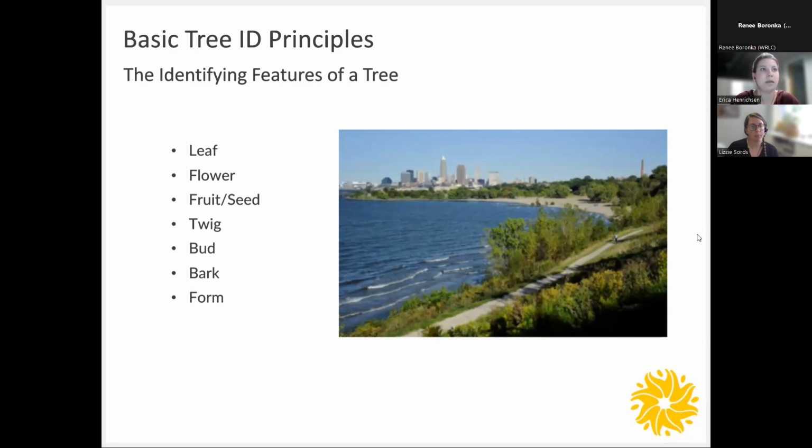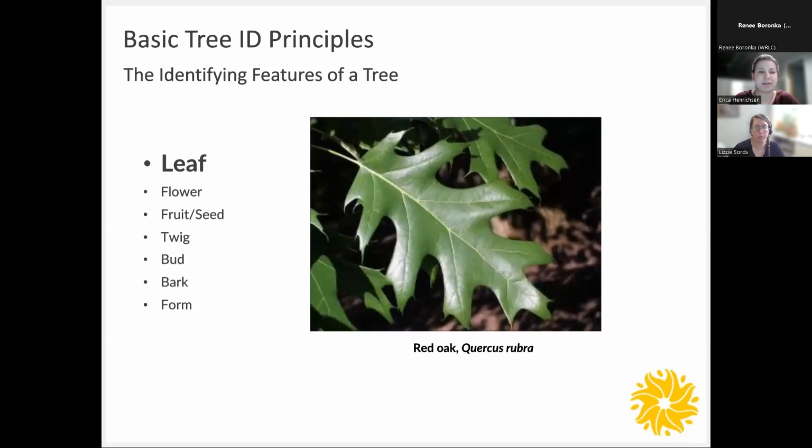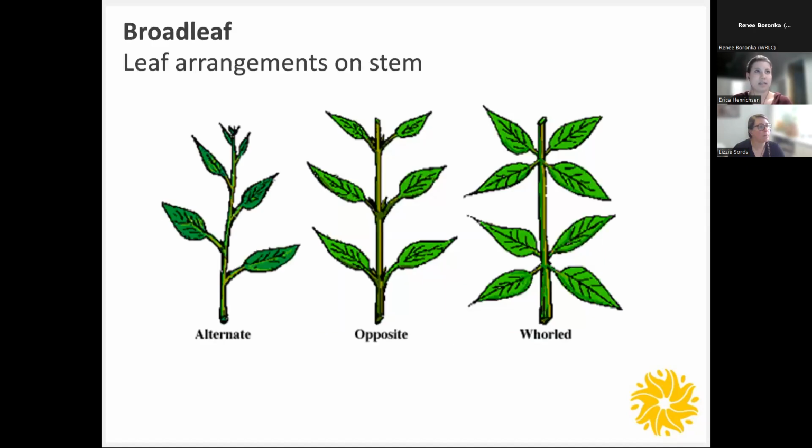Today we're going to start with some of the more obvious features as we build this foundation. We're going to talk about the leaves, the fruits, and the form. And the leaves are what we will be spending the majority of the time on, as it's probably the most useful feature in terms of identifying trees, as well as the most diverse across tree species. However, at the same time, it can also be incredibly confusing. When identifying trees by their leaves, we're going to want to focus on things like the arrangement of them, their shape, the leaf edges, things like that. We'll start by getting into leaf arrangements.